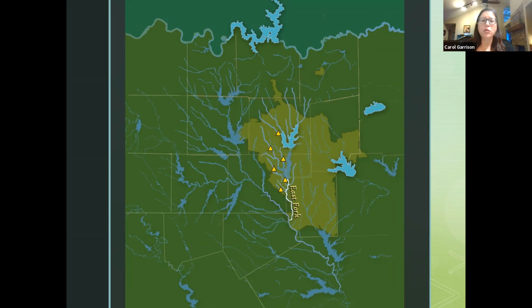Probably as most of you know, the Trinity River is the largest, longest river that's wholly contained in the state of Texas. So we can truly say it's all ours. And when you have a river that's this large, there's no way you're going to be able to breach it and not impact millions of people.